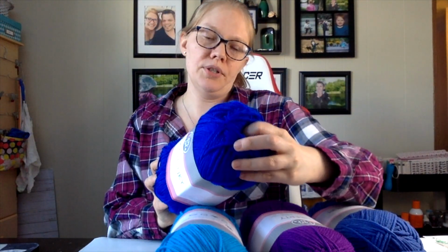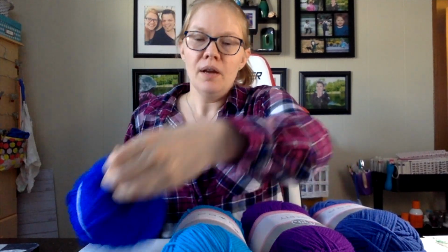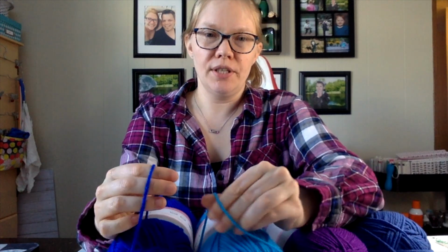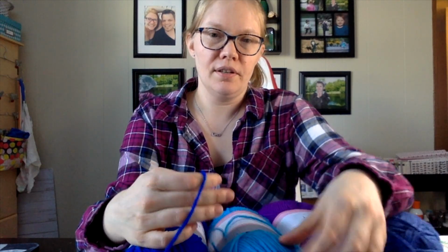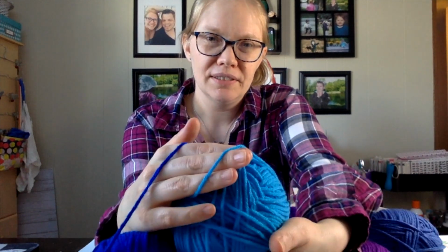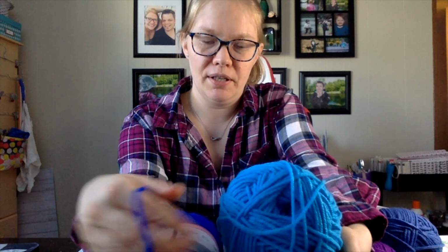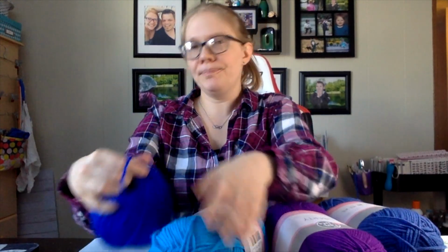Really? Why would you use a 4 on the chunky? But see, this is the chunky yarn. This is the medium 4. So that's why, I don't know. It doesn't seem like it's that big of a difference, so I'm not really sure. But they were the same price.